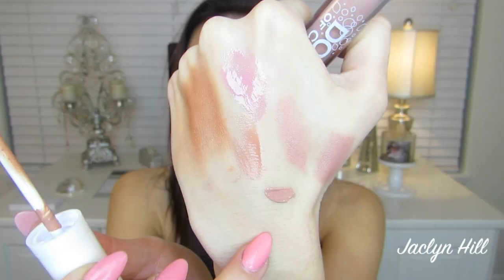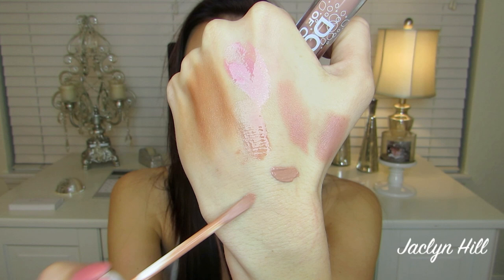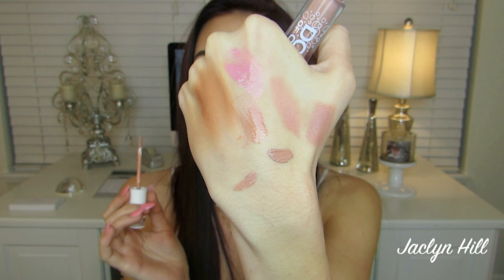If you guys haven't tried Dose of Color, I highly, highly suggest that you do. They're so pigmented. I literally just did the tiniest swatch. I'll show you. So pigmented, and they don't really feel like a gloss. It's very hard to explain the texture, but it almost feels more like a mousse in a bottle or like a stain, not a glossy gloss. It doesn't look shiny when you're wearing it, but yet it does have shine. Does that make sense? No, not whatsoever.